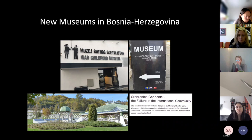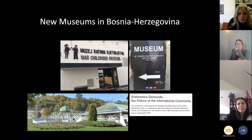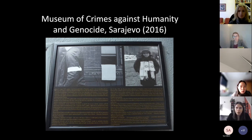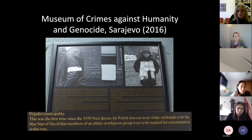So I would give you three very different examples to explain how everything that I have said so far can end up showing up in the museums. The first one is a privately run Museum of Crimes Against Humanity and Genocide located in Sarajevo and opened in 2016. Here, basically, the first exhibit you see is this one, where the persecution of the Bosnians in the war of the 90s is equalized with or parallelized with a boy from the Jewish ghetto who was selling armbands with the Star of David. The caption says, Prijedor municipality.